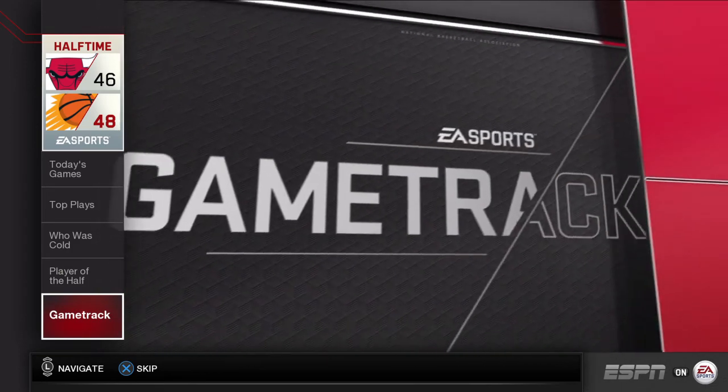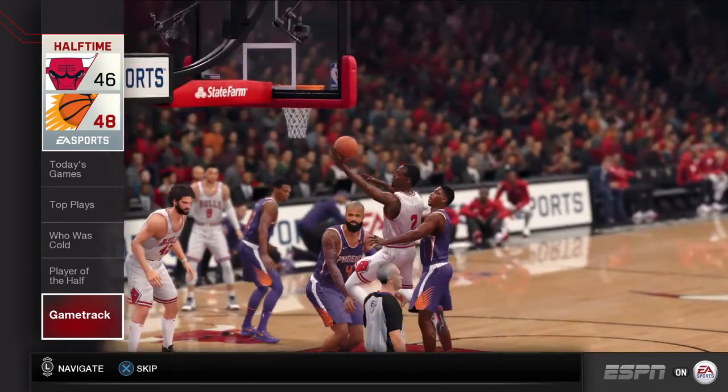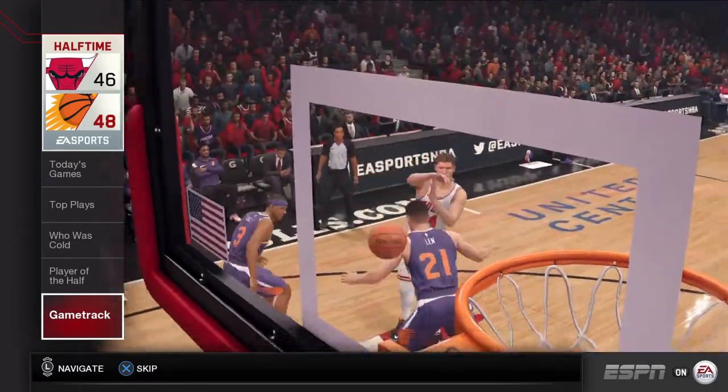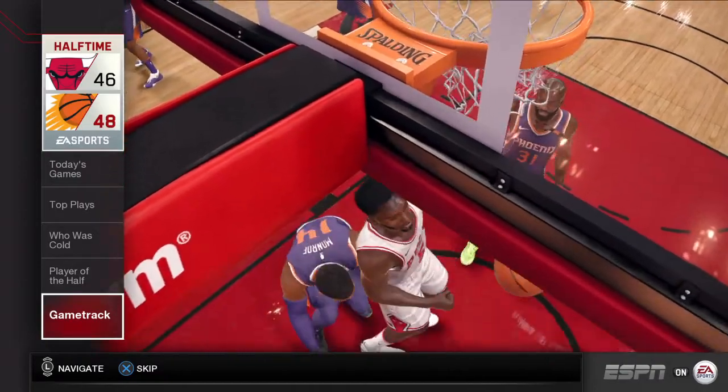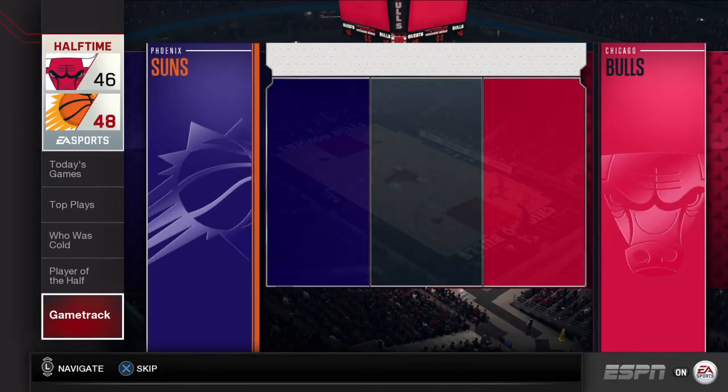Game track. Bench points. The NBA season is long, and these days, starters take rest days, and that's why it's so important to have bench players that can be productive like we're seeing here today.